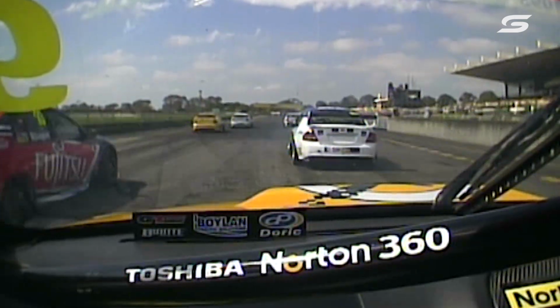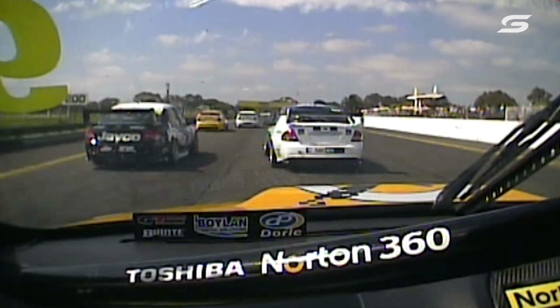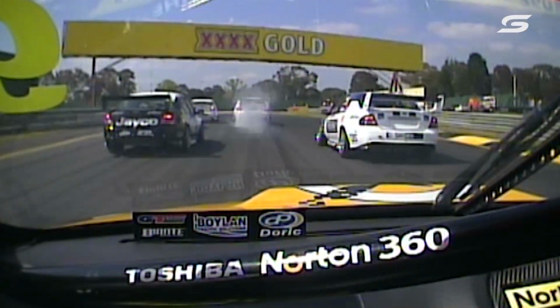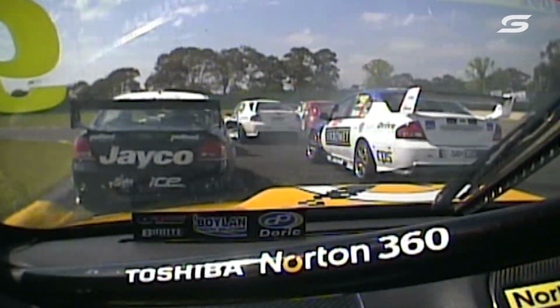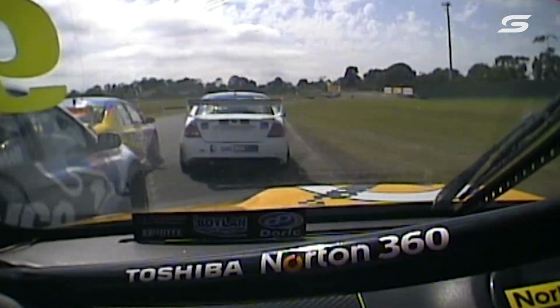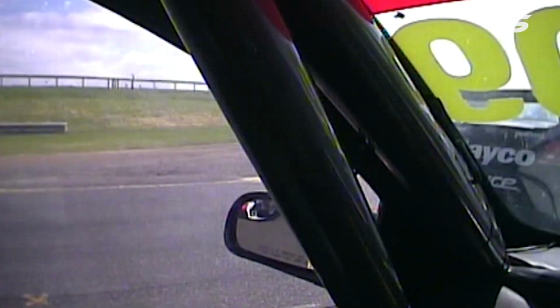This is on board with James Moffat from 8th on the grid. We go by the Fujitsu Falcon of Scott McLaughlin. Look in front. There's the red Commodore of Emery trying to get across. He might have got a bit of a tag there too. Yeah, I think he got a bit of a tag from Russell, to be honest. Had all the front brakes locked up. There's the contact from Russell with Rodney Jane, who had that car locked up as well.